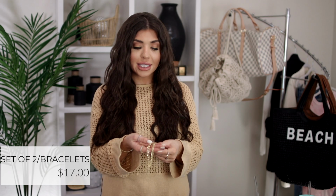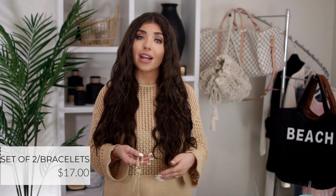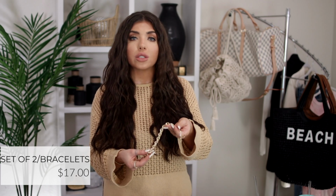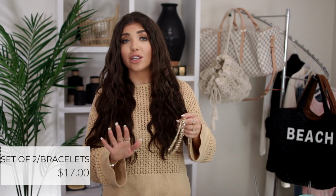And these bracelets here have also been a favorite of mine. It does come in a 2-pack for 17 bucks. The chain link, large oval link, thick chains are all pretty trendy right now, so I really like that these come in a 2-pack, that way you can layer them up. Now, the photo online does show the gold a little brighter than it actually is. I prefer the way that it looks in person. Now, I have no idea about the longevity of the color, but they look great for right now.